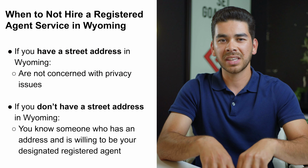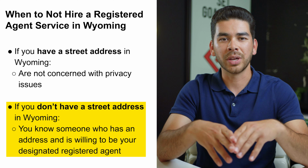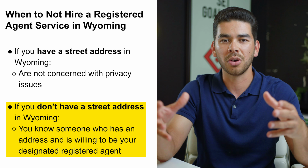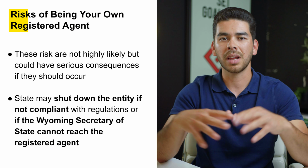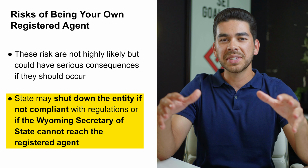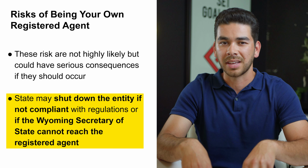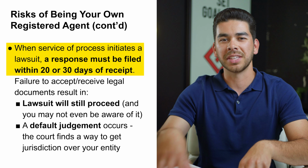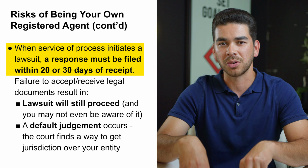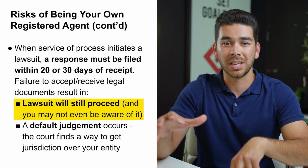Now you will need to be physically available at the address that you list during normal business hours. If this doesn't apply to you and you're going to use somebody else to act as your registered agent who has an address in Wyoming, then just know that they'll need to be there during these hours as well. Now let's briefly talk about some of the risks that you're taking on if you're going to be your own registered agent. If the state cannot get into contact with you at your listed address, then they can shut down your business entity. Also, when service of process initiates a lawsuit, you'll have a required amount of time, between 20 and 30 days, to respond to that lawsuit. And if you fail to receive or accept these documents, the lawsuit can still proceed without you even knowing.